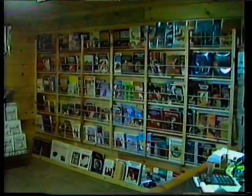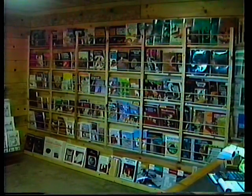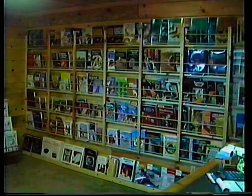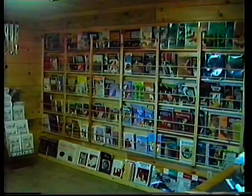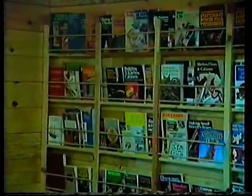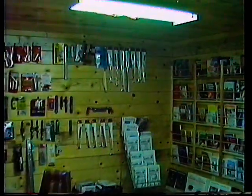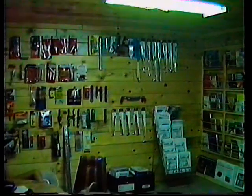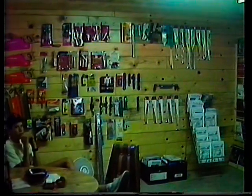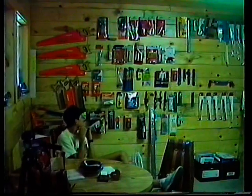Right directly behind me here, you'll see all our books. Behind me here is maybe about 100 different types of woodworking books, from carving to building your own chest of drawers and just about anything that the average woodworker could have. Panning over onto the far wall there, you see all various types of hand tools. Most of these are all real high quality, good tools. Don't require too much sharpening, and all done by hand.